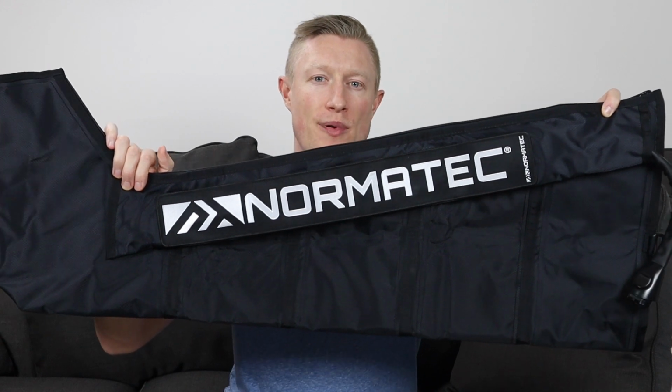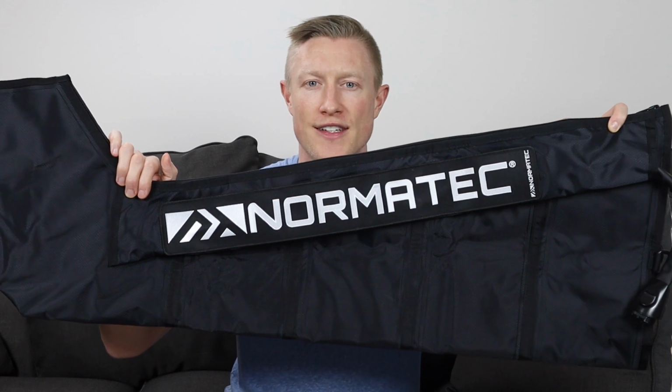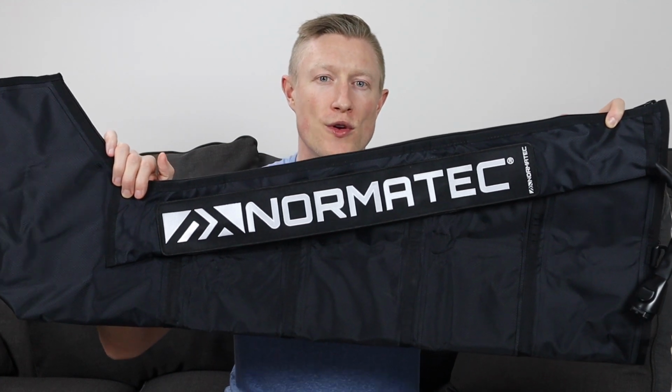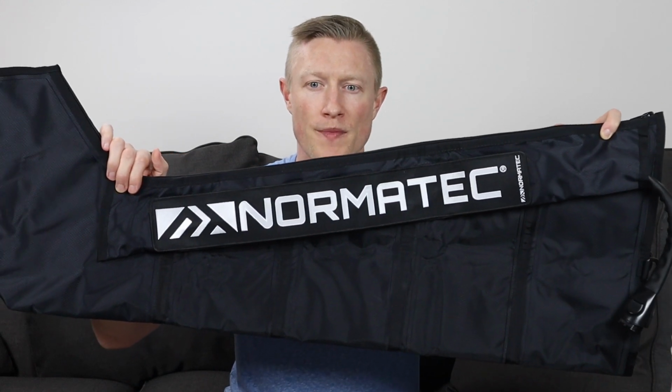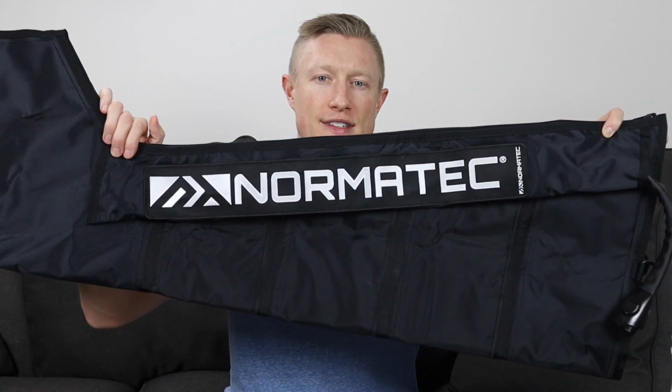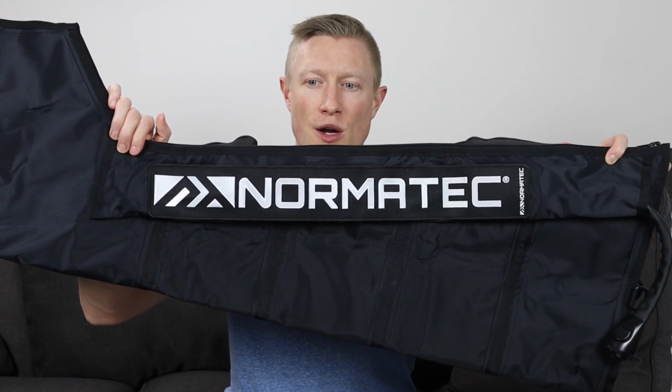There is 5 different pressure settings that you can choose from, and the pressure range is going to go from 30 to 110 millimeters of mercury. There are 2 different modes or patterns that you can select in order to inflate throughout the boot. And there are 3 different size options available in these boots. There is not a negative gradient compression.